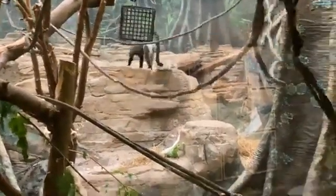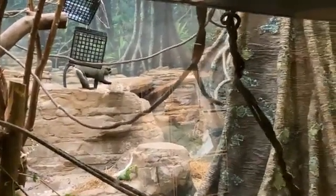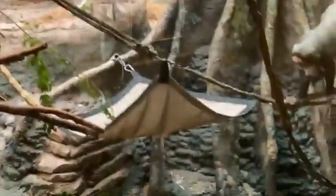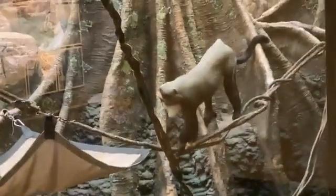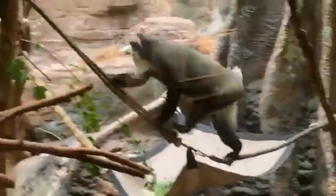DeBrazza's monkeys live in Africa, in the Congo River Basin area. They're what we call Old World monkeys, which means monkeys that live in Africa and Asia. And then there are New World monkeys that live in Central America and South America.